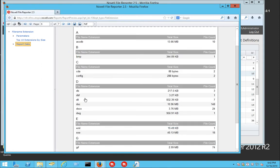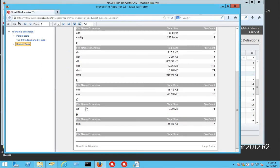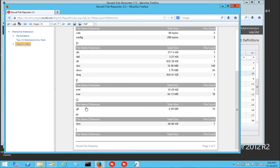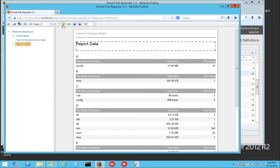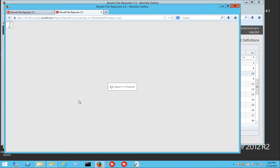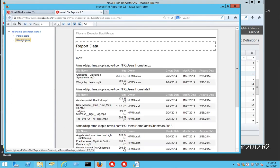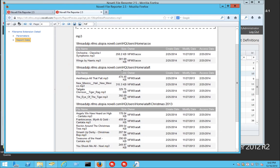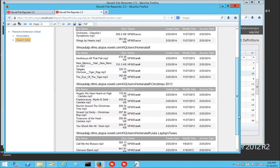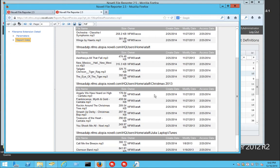And I could do that with any one of these file types. I can be specific to an EML file, or specific to MP3 files. So I can go a little further here, say I want to know who's got MP3 files. If I look at my report data, I've got a couple of users that I think are starting to use this as a personal iPod. So that's something we can go in with Storage Manager afterwards and clear out the files.